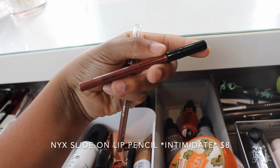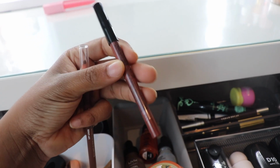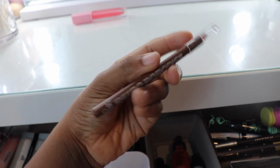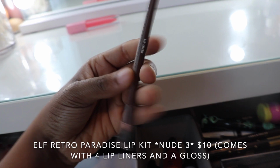NYX Slide On Glide On lip liner, and this is in the color Intimidate. I like this formula better than their original lip liner because it's a little bit more creamy. And then just for a true brown, this is the e.l.f. Retro Paradise lip liner in the color, this is just the brown one.